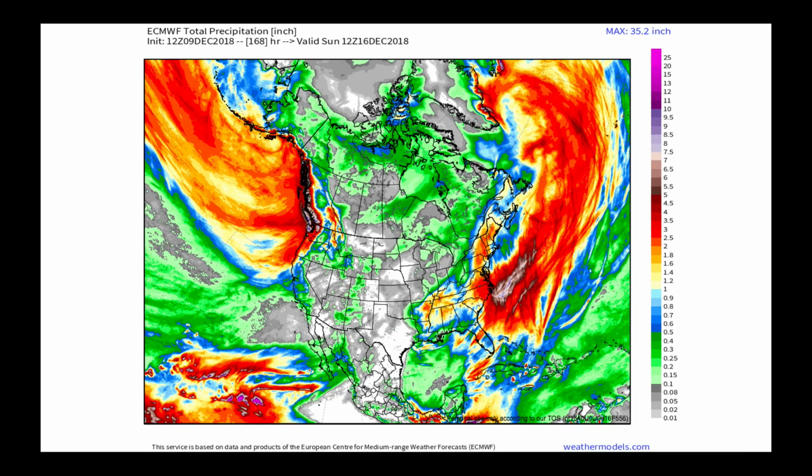Okay. As we look over our next week, I'm just going to show you the next week in terms of total accumulated precipitation and let you know some of the things we're going to talk about. Now, overall, a lot of the Corn Belt will be relatively dry. We will talk about a couple of chances for some lighter precipitation, but relatively dry.